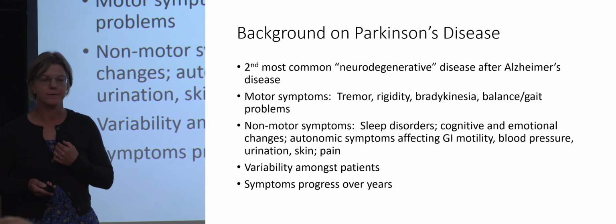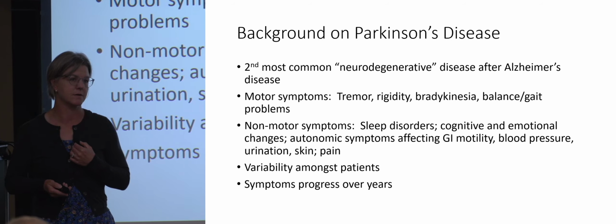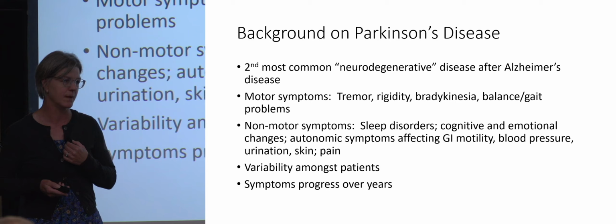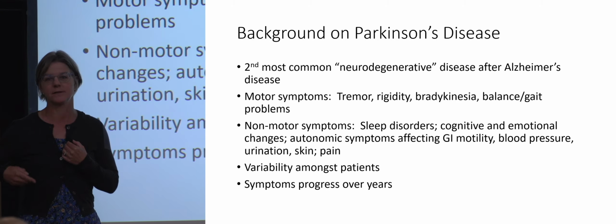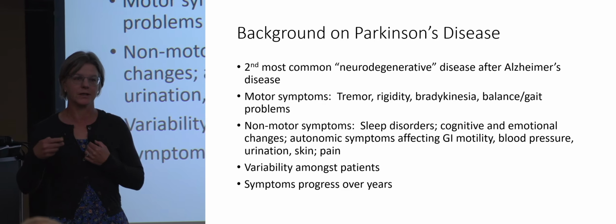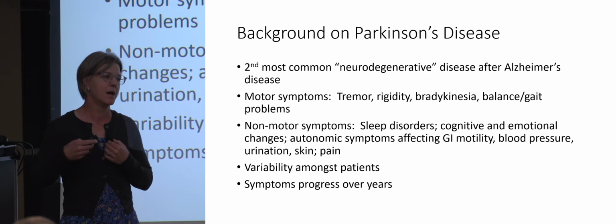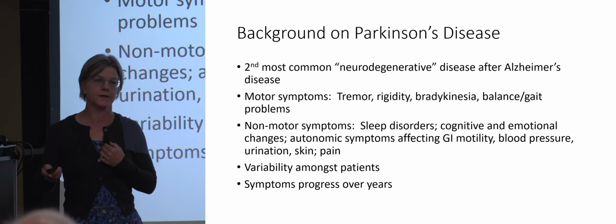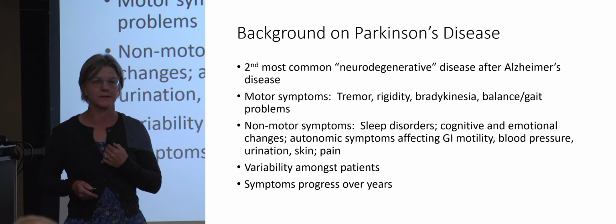Then problems with the autonomic nervous system, or the automatic part of the body, the nervous system that maintains the heart rate and the blood pressure and sexual function and some other things that we don't really actively think about. Those functions can also be affected by Parkinson's disease.